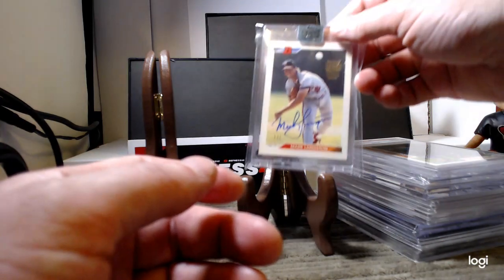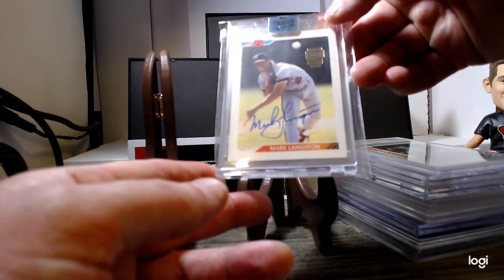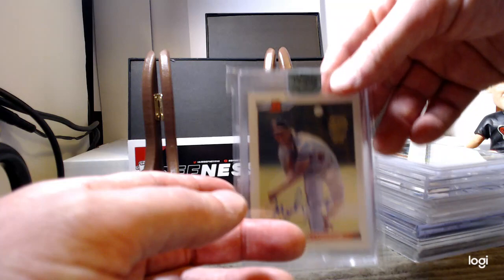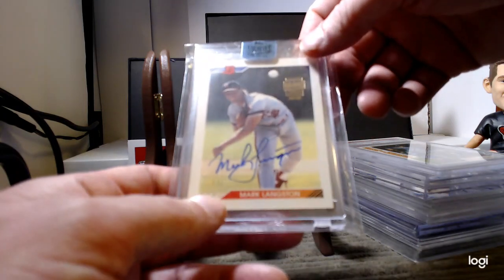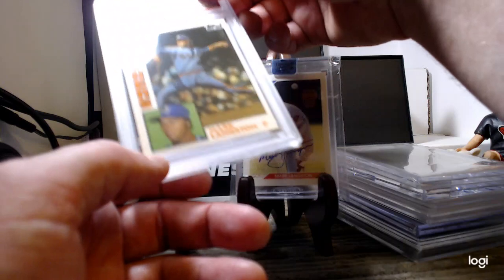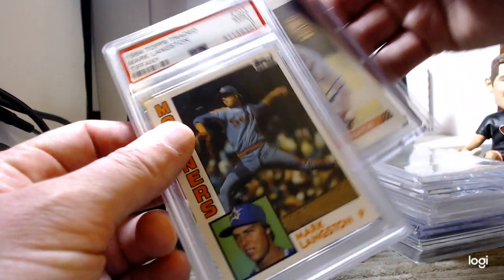I think this is my only one of one. I think I might have a couple others, but by far my favorite, Mark Langston. This is an Archives autograph card. I loved Mark Langston as a kid in the 1980s. Just a nasty left-hander, and I've always loved watching the southpaws throw. I mean, I used to have the Sandy Koufax rookie card. That was one of my favorites. Just always loved a good lefty. Mark Langston even beat out Roger Clemens for the strikeout title, and this is his 1984 Topps Traded Tiffany rookie card out of the Tiffany set. Certainly not high value, but high value in my heart for sure.